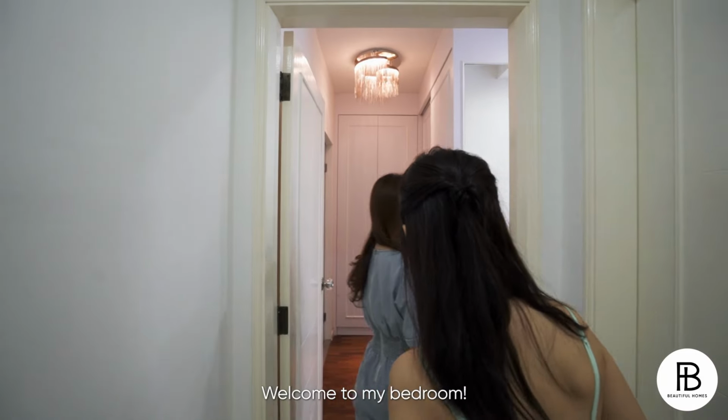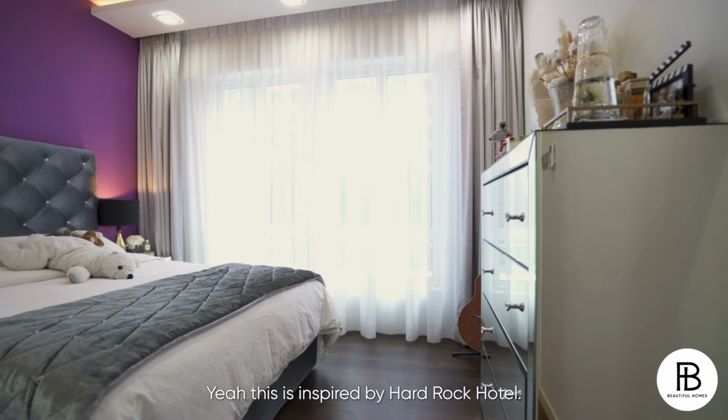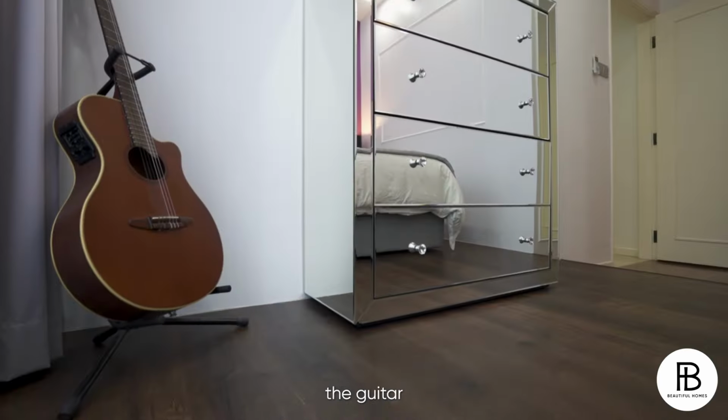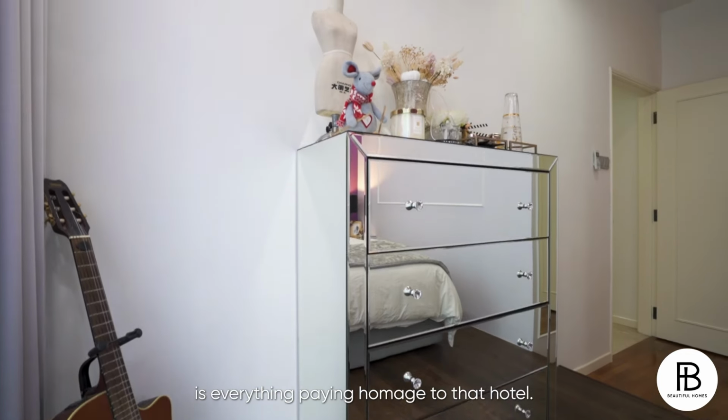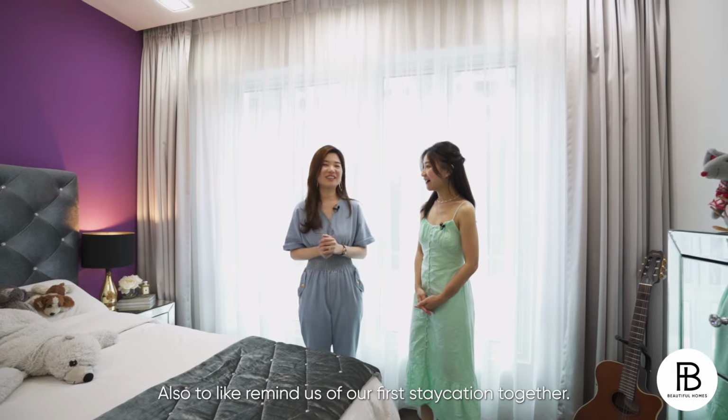Welcome to my bedroom. Wow. Yeah, this is inspired by Hard Rock Hotel. The colors, the theming, the guitar, everything is paying homage to that hotel. Also to remind us of our first staycation together.